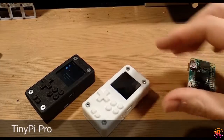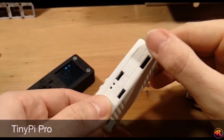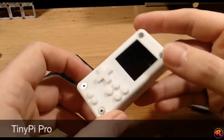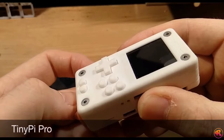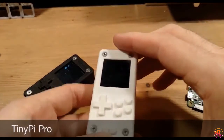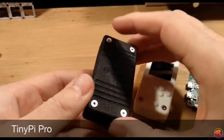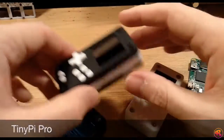So the cases themselves, they're printed in nylon, and it's a magical thing using dust and lasers. It's amazing. It brings out these HD quality prints where you can see all the detail in the buttons, all the detail in the writing, and all the labels on there. Every tiny detail is crisp. It's amazing technology. It's not 3D printed.